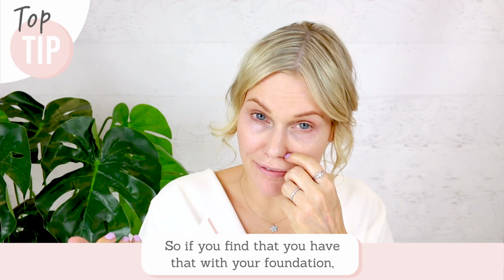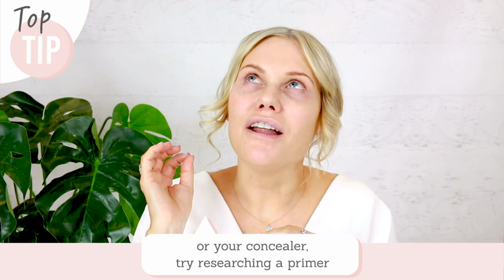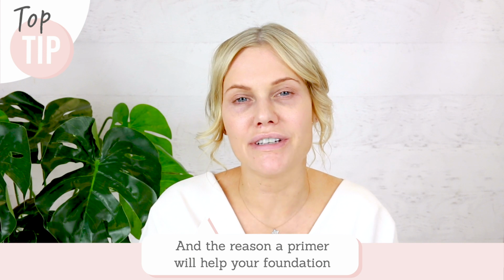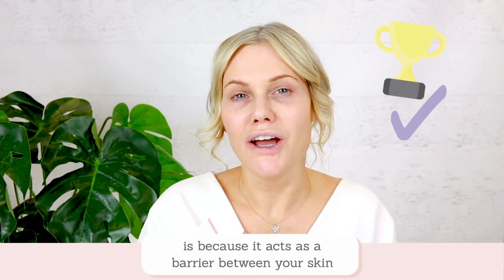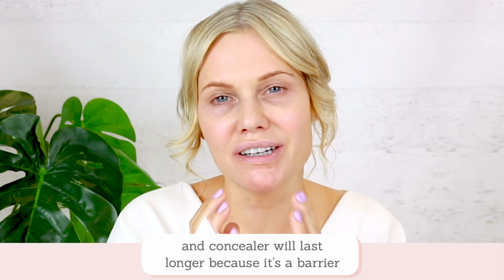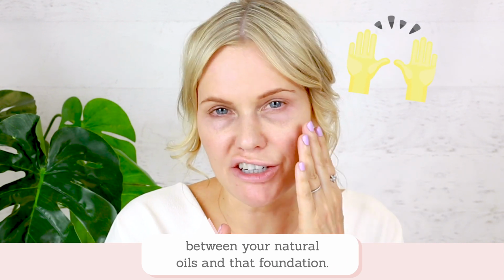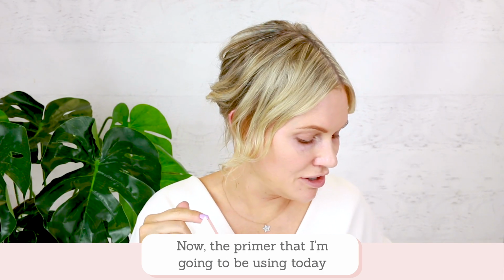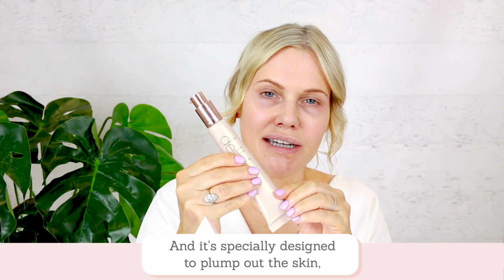So if you find that you have that with your foundation or your concealer, try researching a primer that's going to work for your skin. And the reason a primer will help your foundation or your concealer stay on longer is because it acts as a barrier between your skin and the makeup that sits on top. So it means that your foundation and concealer will last longer because it's a barrier between your natural oils and that foundation.